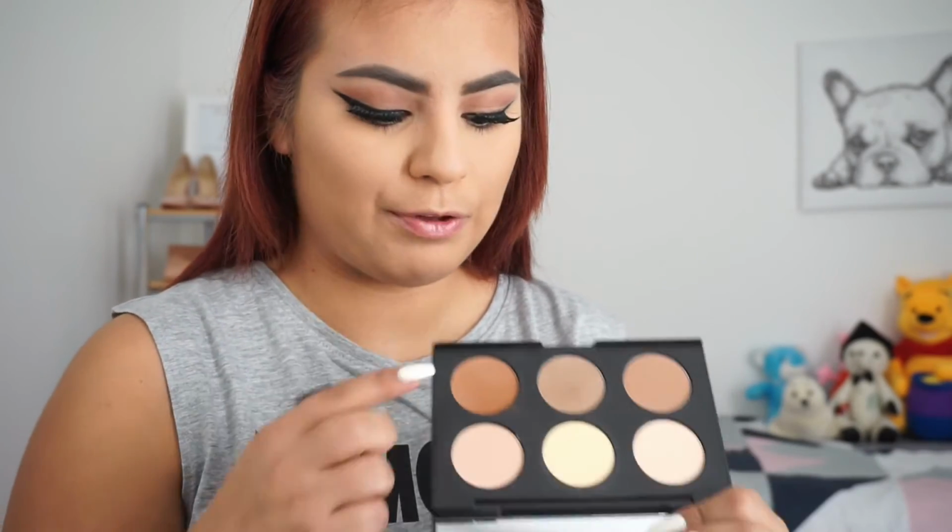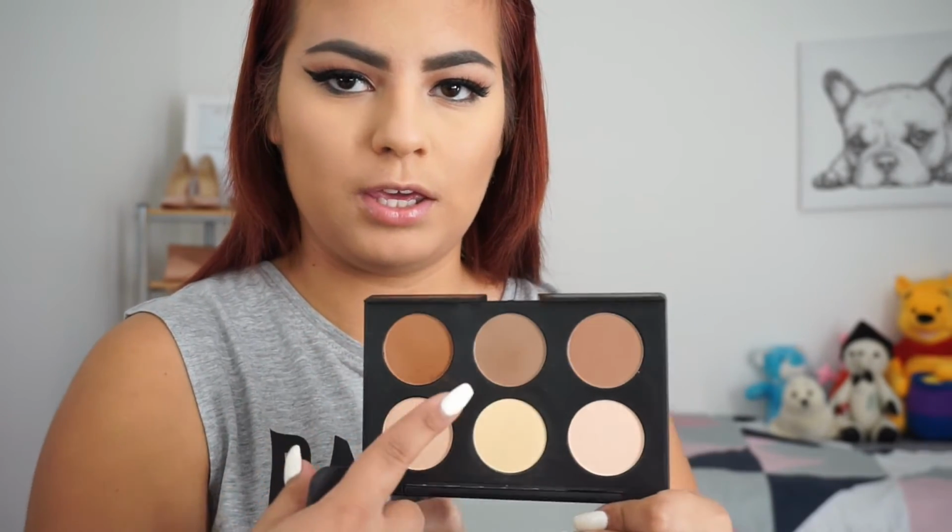So I'm going to bring it a little bit closer. Now what I want to do is contour my face, and I'm going to use this darker and this middle shade from the palette. I'm just going to mix them together. I already did one half of my face, so I'm going to show you how to do it on this side. I like to use this brush. You can buy a dupe for this. There's one on eBay, it's about $5 and it's like a cheaper version of this.